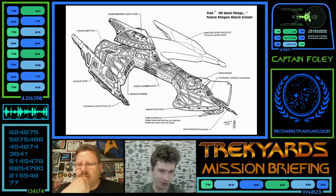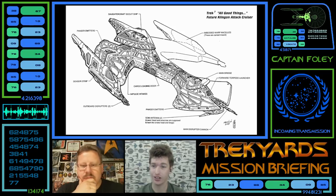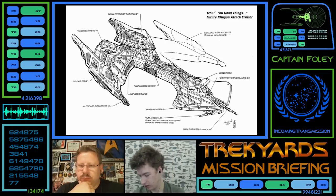Yeah, this is Rick's original sketch with the main disruptor cannon point at the front and the point at the bottom of the primary hull, which we saw in many of the other drawings. Well, I like that it's got the, if you look at the back, phaser emitters. Yeah, there's phaser strips. Some on the front too there.